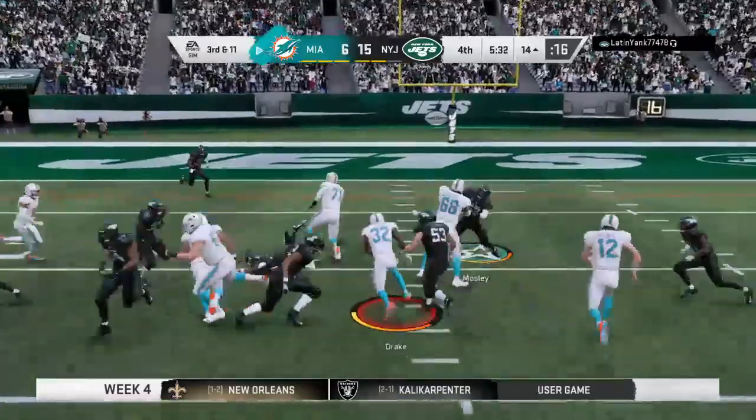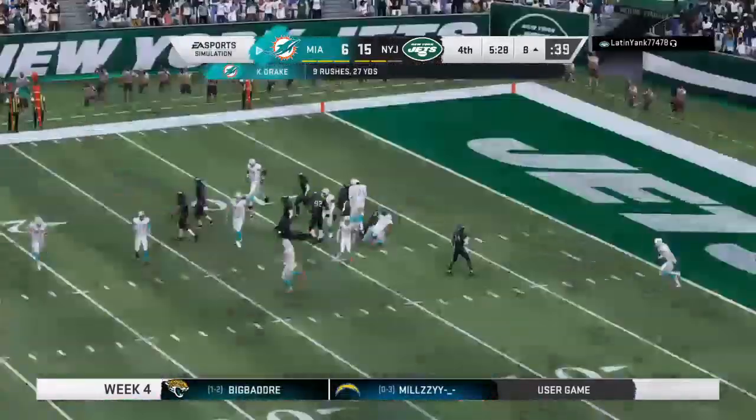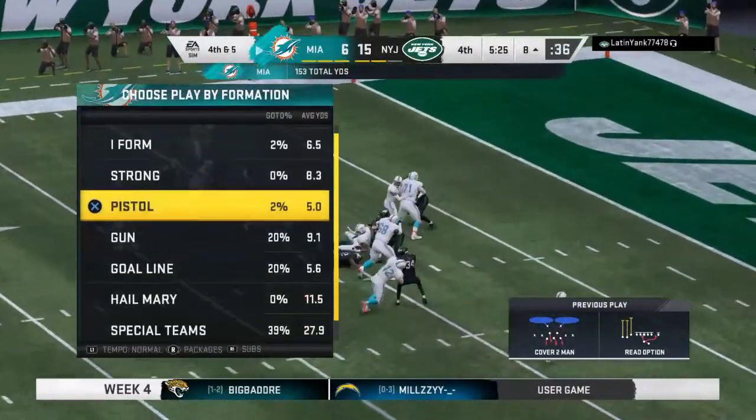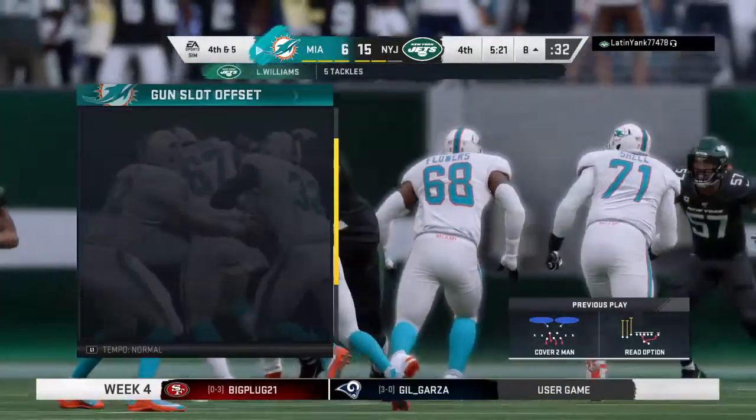Right back to Drake. And able to break one tackle, but then quickly brought down. But a nice little gain. It's a 6-yard gain, and it leaves them looking at a 4th down. Brings up 4th down.